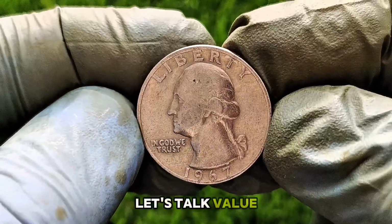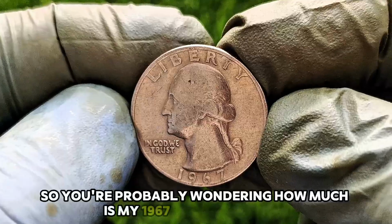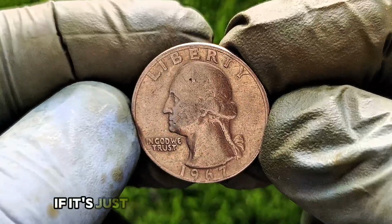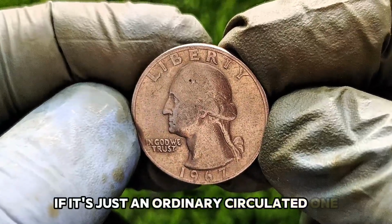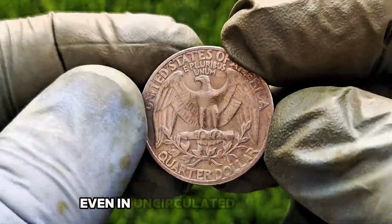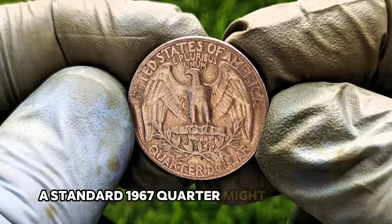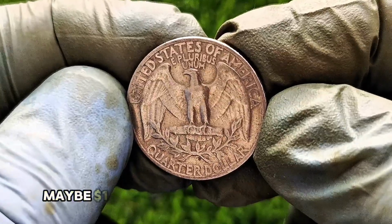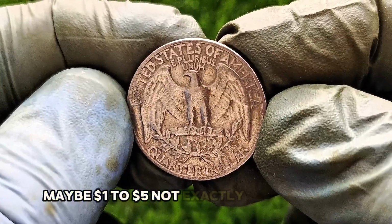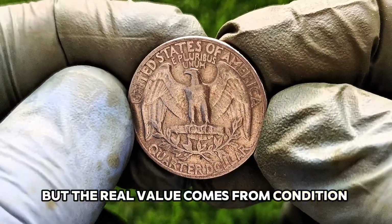Let's talk value. So, you're probably wondering, how much is my 1967 quarter worth? If it's just an ordinary circulated one, it's worth 25 cents. Sorry, even in uncirculated condition, a standard 1967 quarter might fetch a few bucks, maybe $1 to $5. Not exactly life-changing money, but the real value comes from condition and rarity.